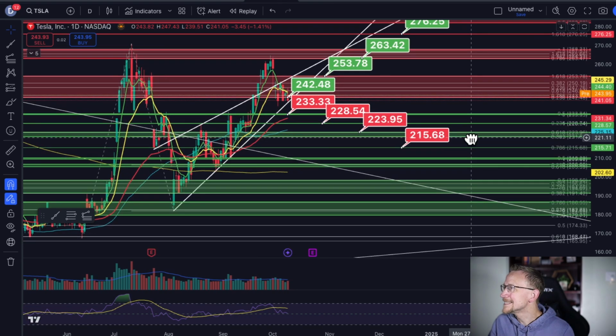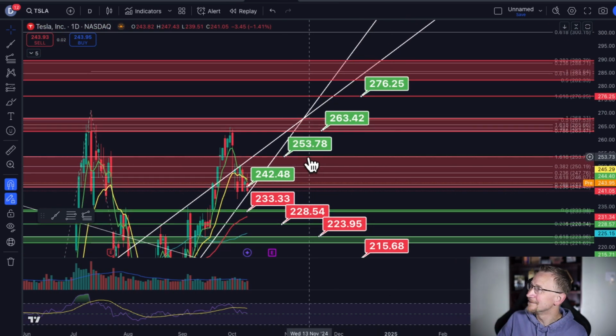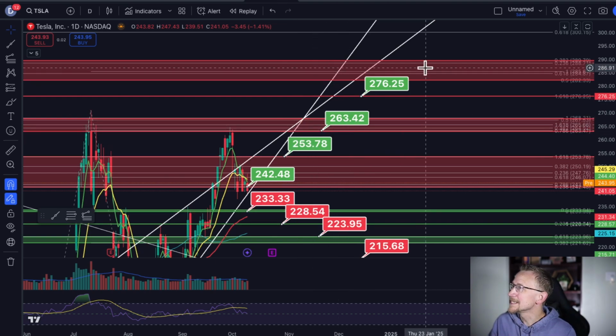If we're on the way up instead, we get news to impress today, which hopefully we do as I'm a long-term Tesla investor. 253, 263, 276 on the way up. And if I were to put another price up there, it would be about 282.